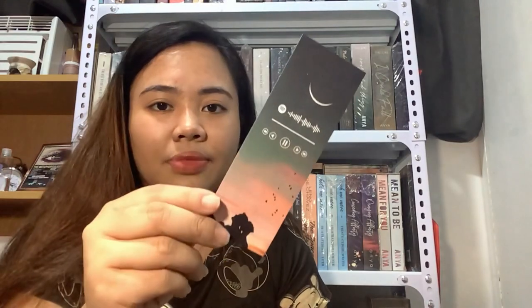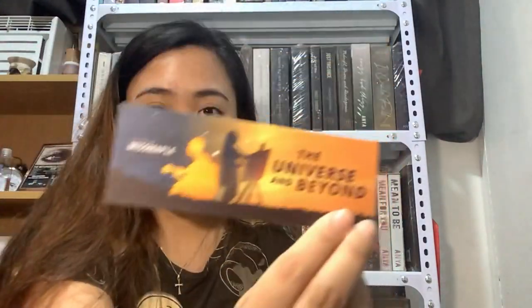Ganito siya. Naka-sealed din po siya. We have here a thank you card from them. From KPUB PH. So, that's the thank you card. Another, scanned Spotify something. Like, ganyan siya. Then, we also have here, The Universe and Beyond mark. Another bookmark. Ganyan siya.